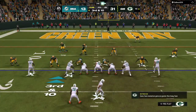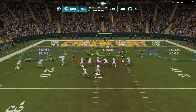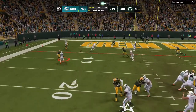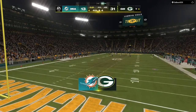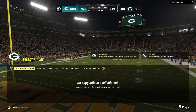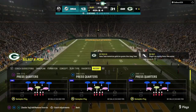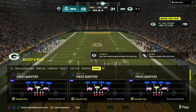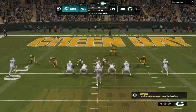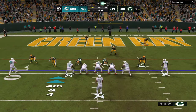Watch it, Oscar. Tua sets up to pass it. Throw caught by Achane. And he'll get inside the 10, but he's short of the line he needed. Now the Dolphins will use the last of their timeouts as the clock will stop with 21 seconds to go in the football game. The decision made for them. They've got to go. It's 4th down.